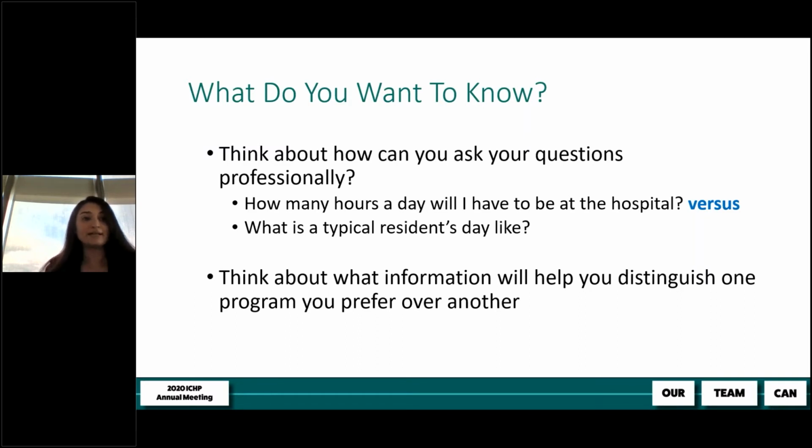You could start by saying, "What attracted me to your program is the wide variety of elective rotations available to residents." I would strongly advise you guys to use open-ended questions such as, "Can you tell me more about your program or this rotation?" Instead of asking closed-ended questions. This will get the conversation going, and you can then ask more specific and thoughtful questions.